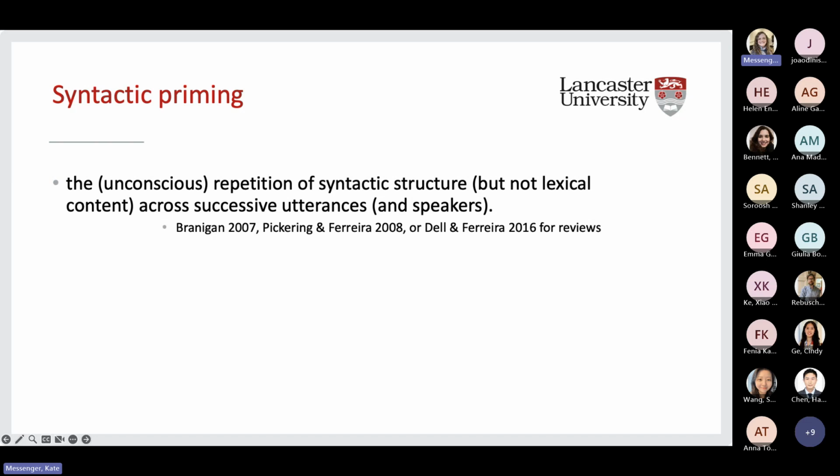All right, so syntactic priming. The idea is it's this phenomenon whereby across speakers or within speakers, we might repeat the syntactic structure of an utterance that we've just experienced. And this is done unconsciously, so people are generally unaware of the kind of syntax that they're using. It happens across lexical content, so it's not about repeating the words in a given structure, it's about repeating that sort of phrase structure that underlies those sentences. And it can occur between speakers as well as within speakers and between utterances.